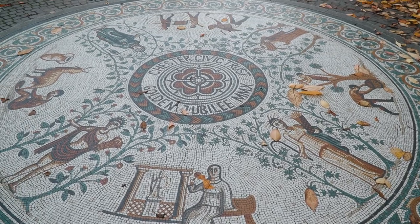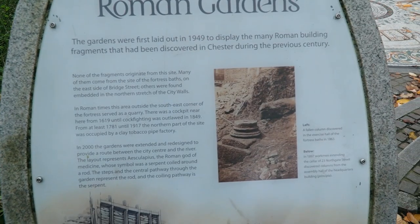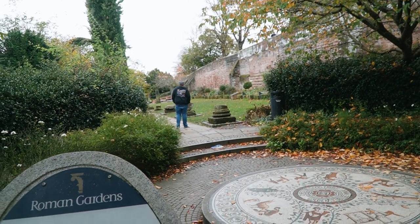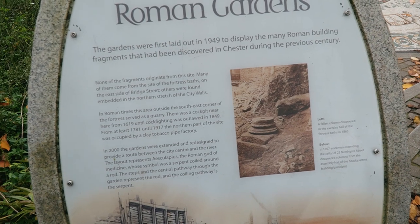Oh, wow. This is so neat. Beautiful. It's really pretty. So the Roman gardens here, none of the artifacts were actually found at this site. They basically collected everything that they've found over centuries and displayed them here in a beautiful garden area. Which, if you ask me, I think this is just as wonderful as if the Romans had actually used this as gardens themselves. It's just amazing that they've collected all of these things and made beautiful art out of it.